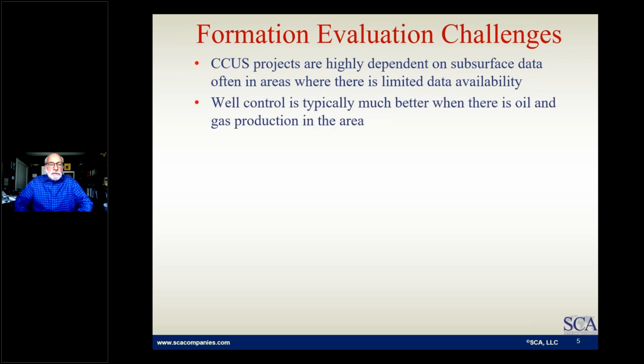Typically you've got a lot of well control where there's oil and gas production, but by and large, based on the papers I saw at the CCUS conference a couple of months ago, that's usually the operators, unless it's a Class 2, where you're going to be doing, with the EOR twist to it, you're really going to be in areas where there's not much information. In fact, the one they did present, I think only Class 1 has been approved, six have been approved, I think, the one in Alabama.